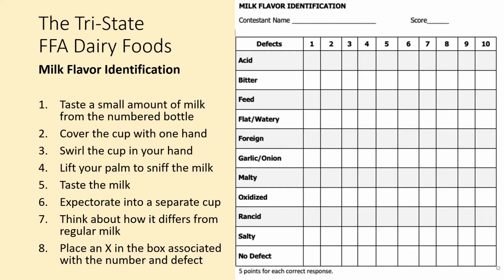At the State FFA Dairy Foods Contest, you'll get a ballot that looks like this. Along the far left column, you have the different attributes that are part of the FFA contest. Along the top, you have the numbers 1 through 10, and those numbers are associated with bottles of milk that you are asked to taste. You put your contestant name up the top along with your school name, and then we will score the cards.